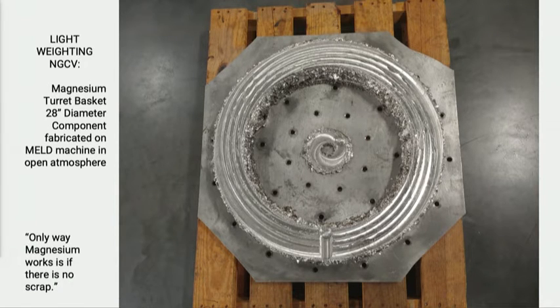This is one. This 28-inch diameter component was fabricated in open atmosphere. We are the only additive process that can print magnesium. And magnesium is very important. GDLS commented that the only way this lightweighting application works is if there's no scrap. And the only way to have no scrap is to use an additive solution. We are now engaged with both BAE and GDLS and are looking at the RA2 turret basket next.